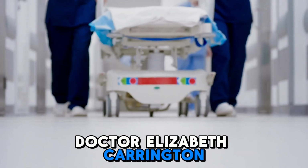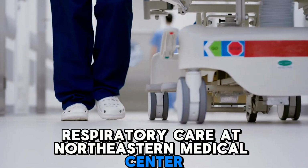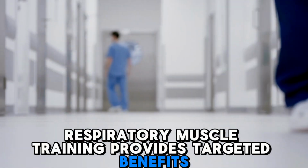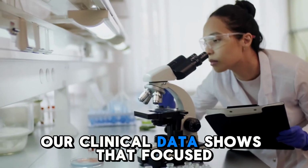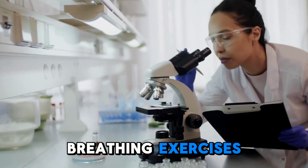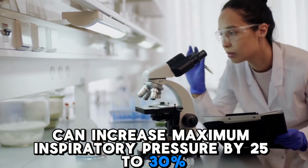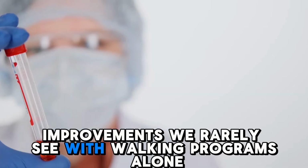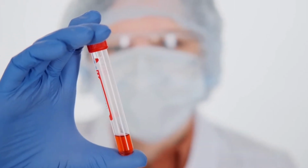Dr. Elizabeth Carrington, Director of Geriatric Respiratory Care at Northeastern Medical Center, explains that respiratory muscle training provides targeted benefits that general exercise simply cannot match. Our clinical data shows that focused breathing exercises can increase maximum inspiratory pressure by 25 to 30% in seniors within just 6 weeks, improvements we rarely see with walking programs alone, even after months of consistent practice.